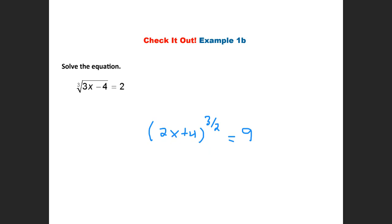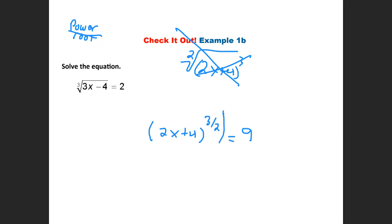There is no radical in this problem, right? But there is. I could rewrite this if I really wanted to. I could rewrite it as 2x plus 4 to the third power, squared. Because remember, whenever you're dealing with an exponent, the top is the power, the bottom is the root. So this is the power, this is the root. That's what it means. So I could rewrite it like this, but I wouldn't do that. So how do I get rid of this fraction? I multiply both sides by the reciprocal.